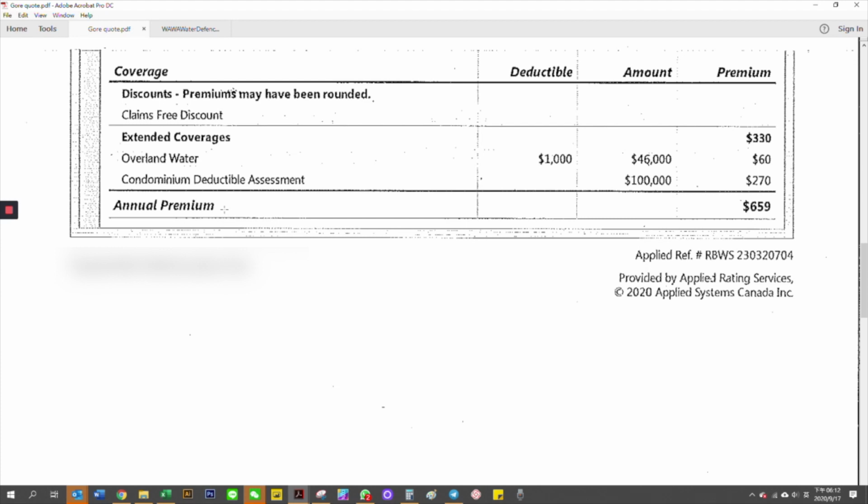Okay, so in this case, for this particular client, the strata deductible is 100,000. So I need to make sure that her unit policy coverage is matched to the same amount, which is 100,000.